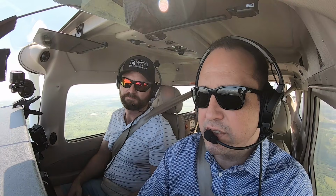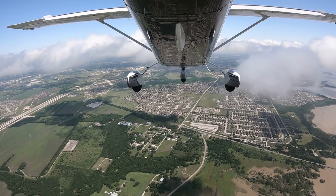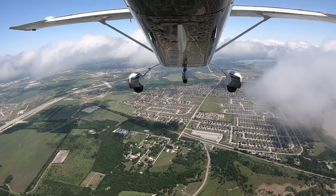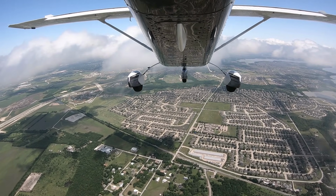Arlington Tower, Stationair 20617 with you inbound RNAV 34. Stationair 20617, Arlington Tower, runway 34, cleared to land, wind 280 at 7. Cleared to land 34, 617.